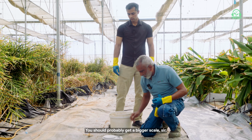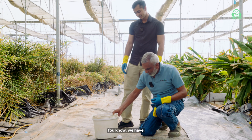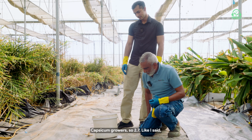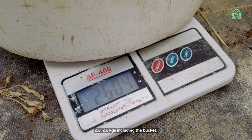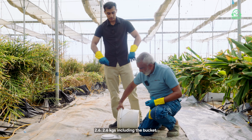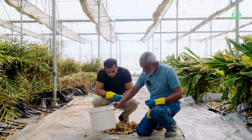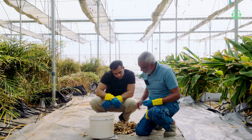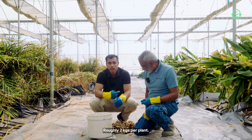Okay, now is the real time. Let's test it. You should probably get a bigger scale, sir. No, we have. We are capsicum growers, so. 2.7. Like I said, 2 kgs, 2.6. 2.6 kgs including the bucket. This is 600 grams. 2.6 minus 600, roughly 2 kgs per plant.